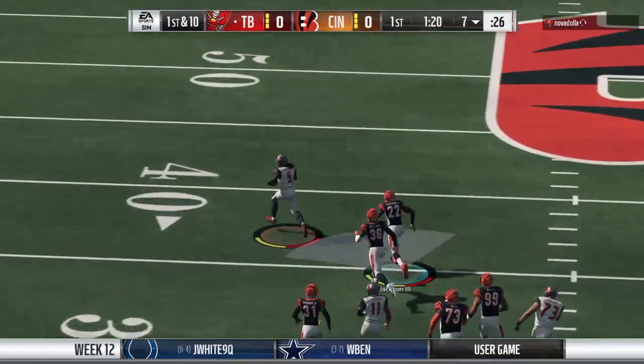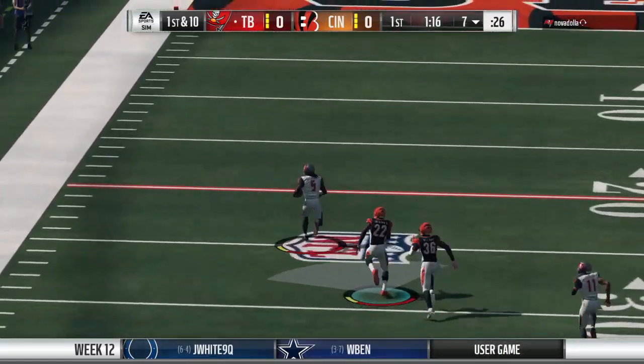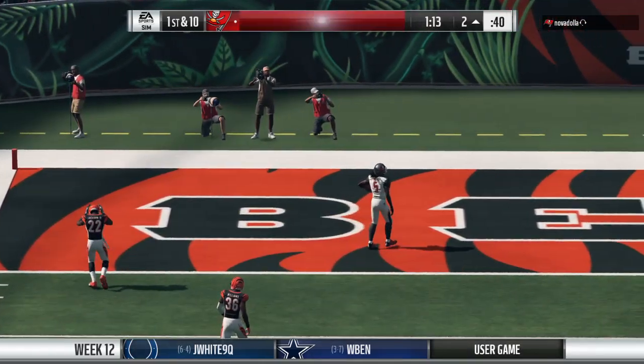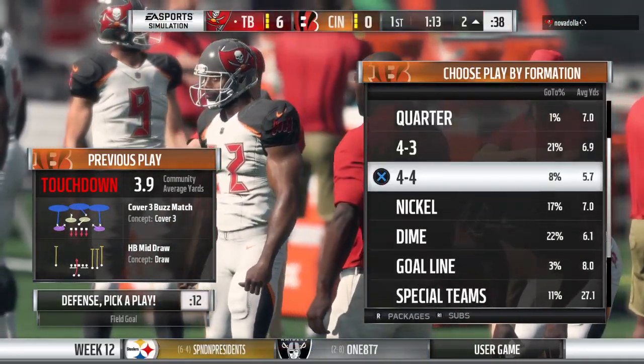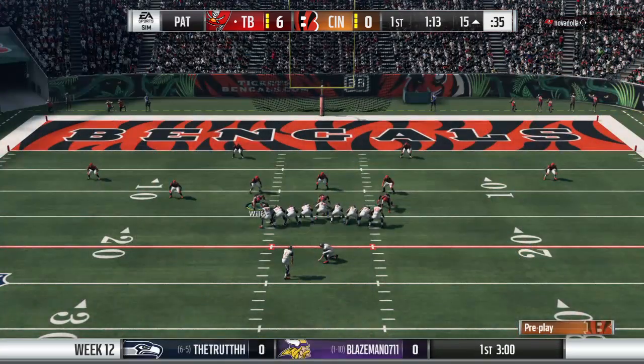Right. So the Red Sea parts, and there he goes. He's at the 40, 20, 10, touchdown, Tampa Bay. A great play there, 93 yards. And the Bucs have taken a first-quarter lead.